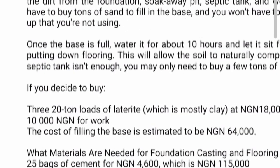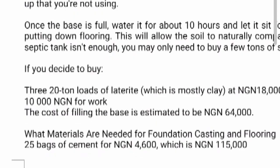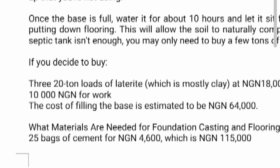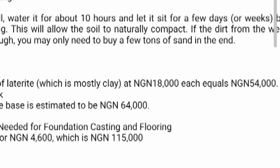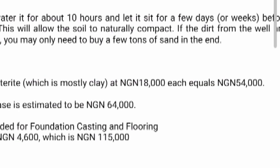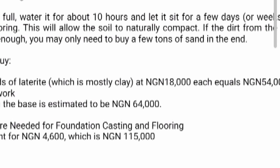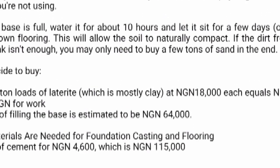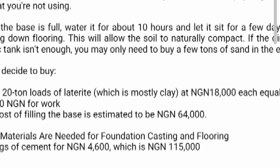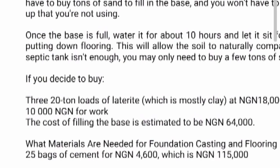With 9 inches blocks, you will need 12 bags of cement at 4,600 each, which will give you 55,200. Then 644 9 inches vibrated blocks at 200 each. Get me right, you might not need up to 644 blocks, but I just had to calculate it based on my calculation. You might need less, though there is every possibility you would need up to that. But remember that blocks do break as well. So just have this estimate. It will help you at least to meet up with your budget.